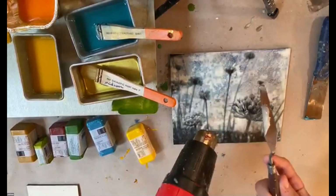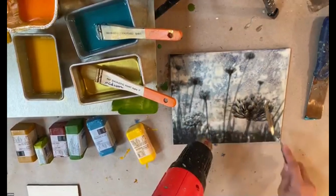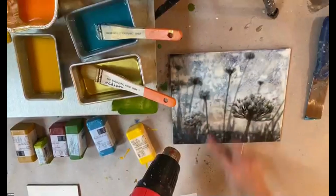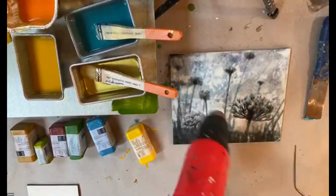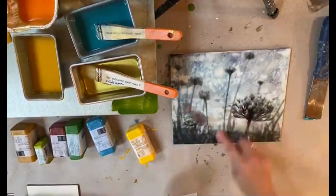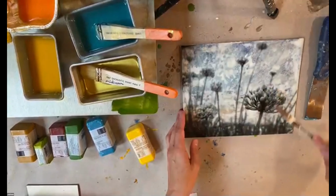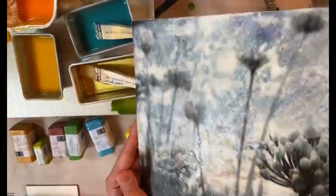And you can start to scrape away some of the wax. If I want to have this flower more pronounced and not have as much wax on it, I'm scraping it away and transferring it to the side to get myself some texture there. And I'm working fast and also heating up the whole surface so that I can really press with this metal palette knife and get that tissue to be embedded in the wax. So I'll let you see how shiny that can get.